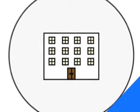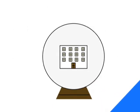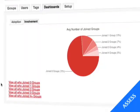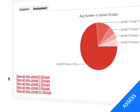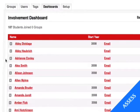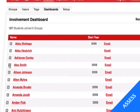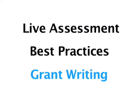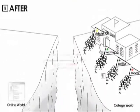For schools, Red Rover is like having student involvement ESP. Instead of relying on time-consuming surveys and self-report statistics, schools can use Red Rover to see their students' involvement in real time, easily check to see which students aren't involved, and send suggestions for groups and activities through email or Facebook. Schools can use the live behavioral data for assessment, determining best practices, and grant writing, while keeping each student from slipping through the cracks.